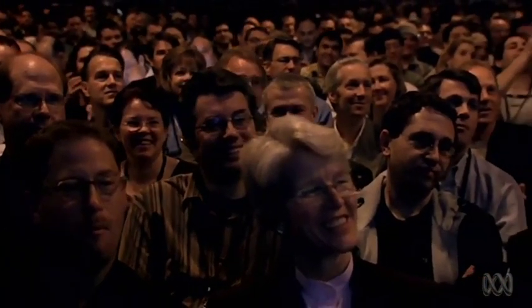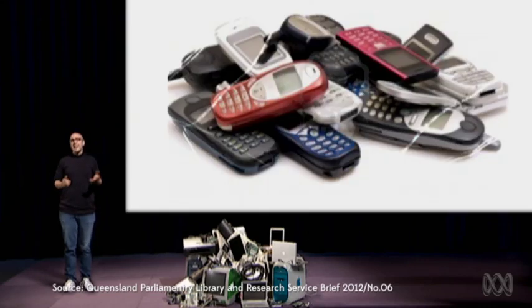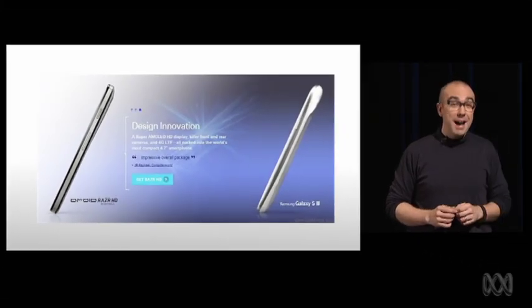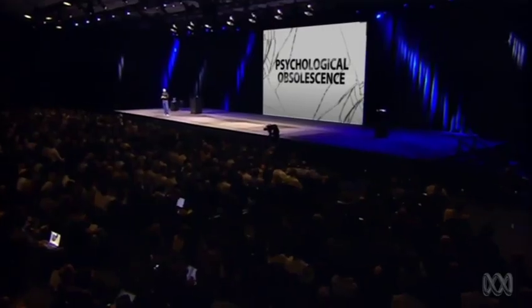You weren't supposed to clap that. Australians have more than 22 million mobile phones at home that they no longer use, and the average handset's used for just 18 months. It's not the engineers who make things obsolete now, it's the marketers. We live in an age of psychological obsolescence.